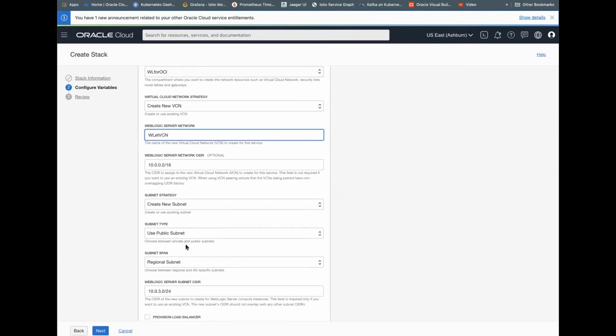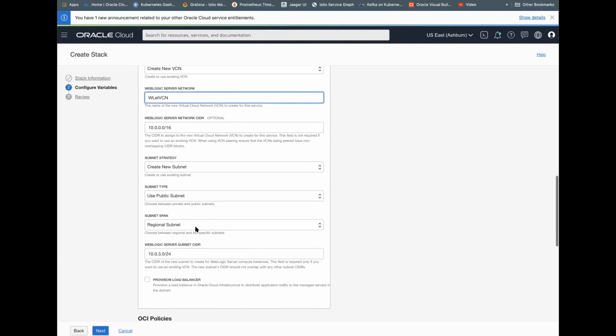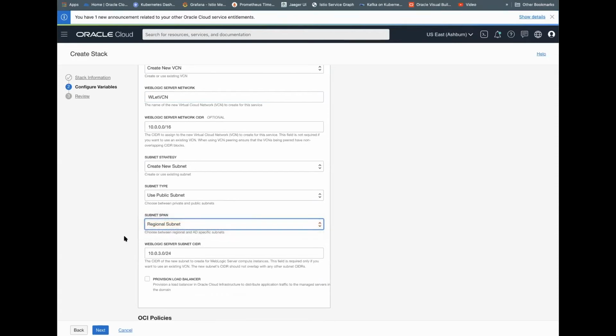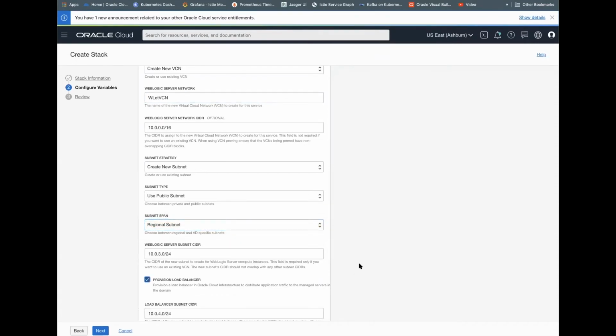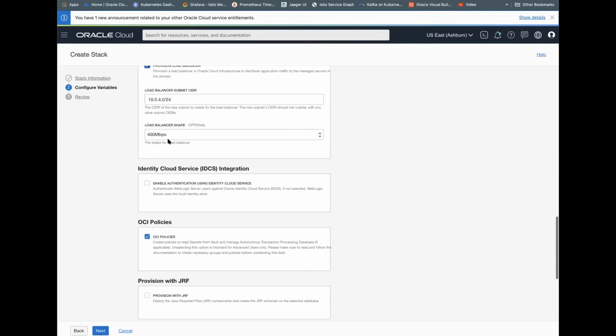So for the CIDR, I want to create a new subnet. I want the subnet to be public. I want the subnet to be regional. It could be restricted to only the availability domain, but here I just choose the default, regional. And I want to provision a load balancer. And I also accept the defaults here. If I had some end users, I could actually authenticate them here, right?